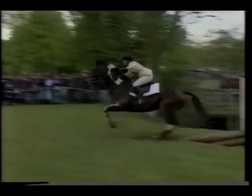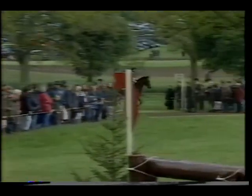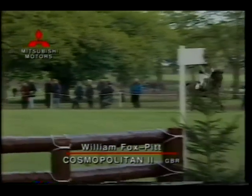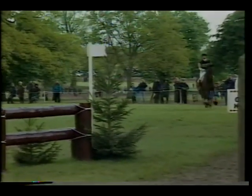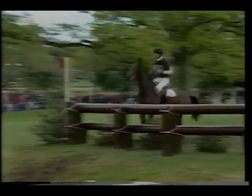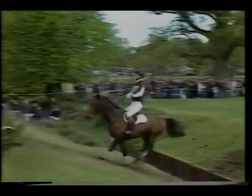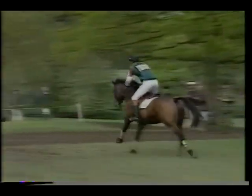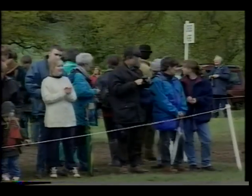He's also very, very brave. William Fox Pitt led here on Chaka in 1995, and then the horse failed the vet. This is Cosmopolitan, the horse he took to Atlanta, and in fact it's the first time the horse has been to Badminton. But he did win Bramham and is perfectly capable of coping with this.